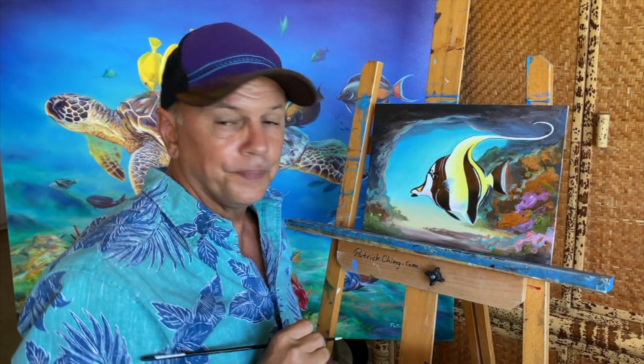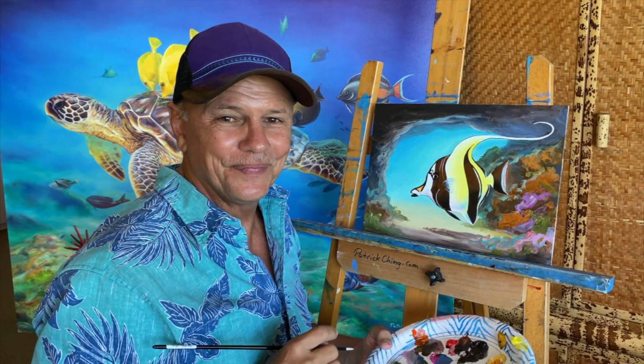And there you have it. The Moorish Idol, known in Hawaiian as Kihikihi.